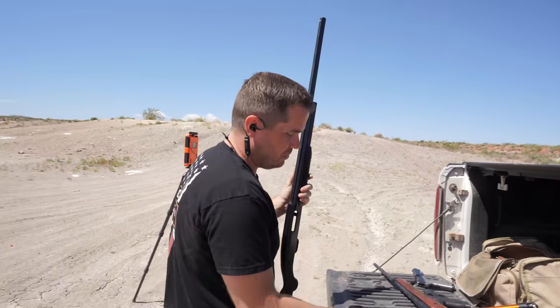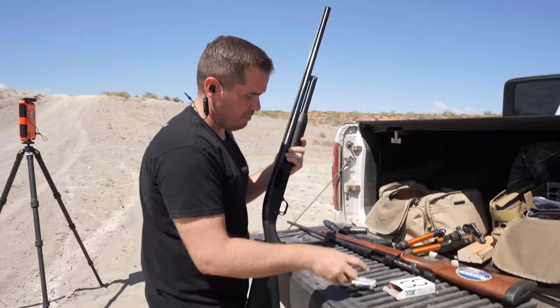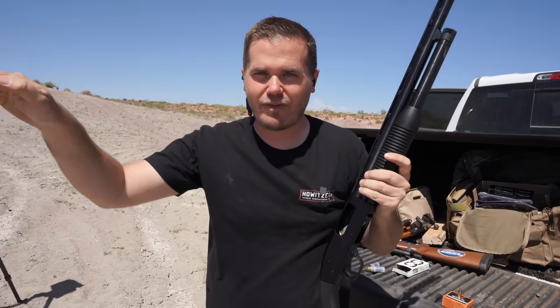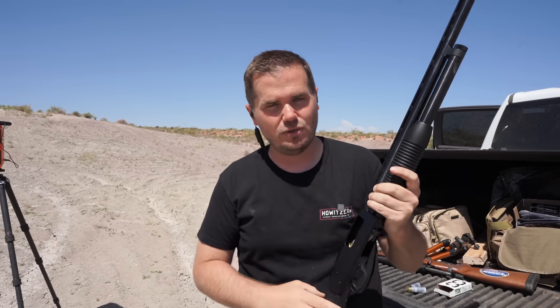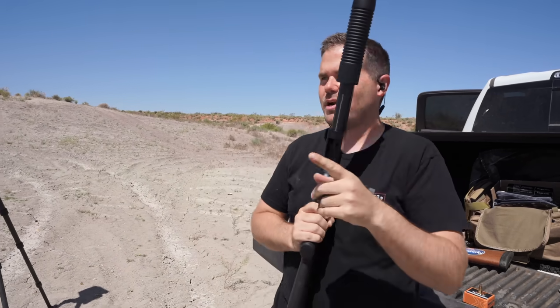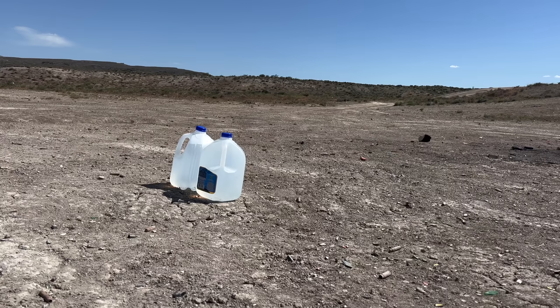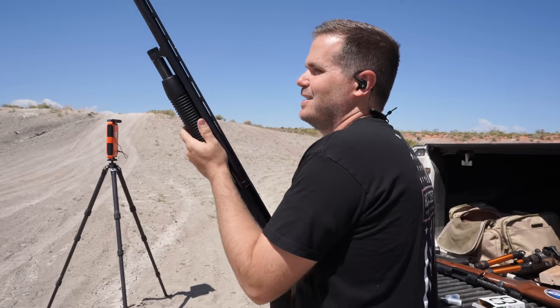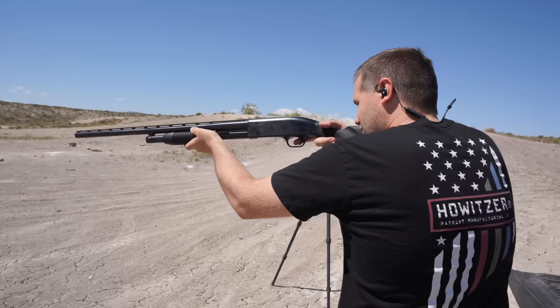So it's got power. The recoil is less. And so we see a couple things that we could say, this is better. But what it promises to do is, yes, have that power, but then not penetrate too far. So we're going to shoot a milk jug. And in theory here, we should be able to just blow up the first milk jug and leave the ones behind it intact. That I'd like to see myself.